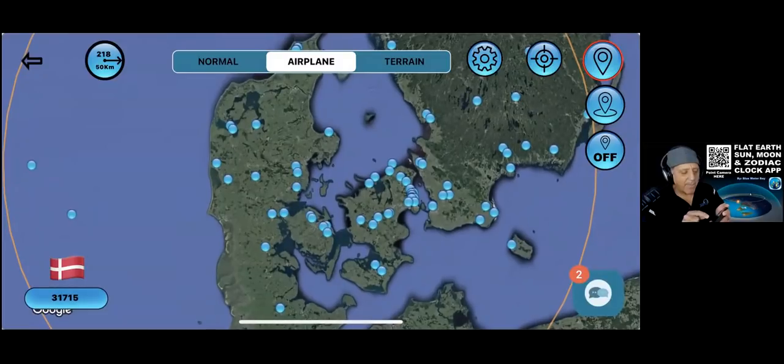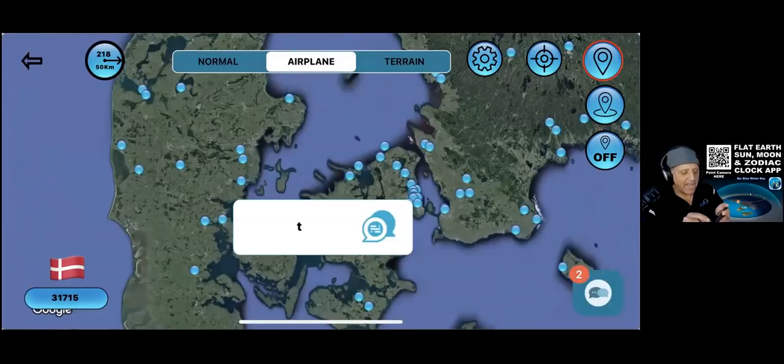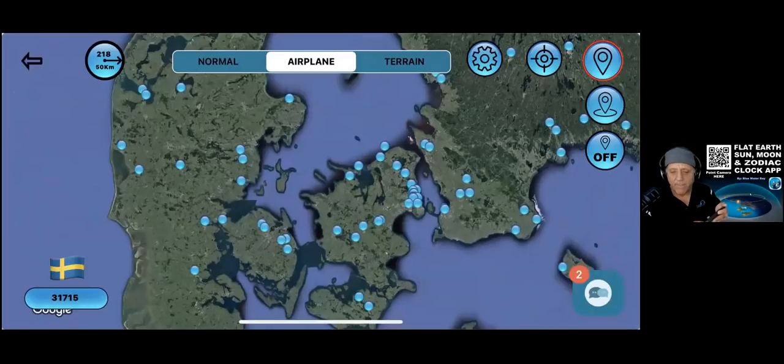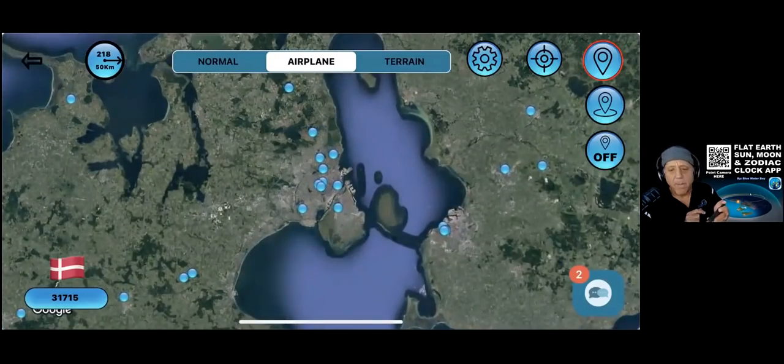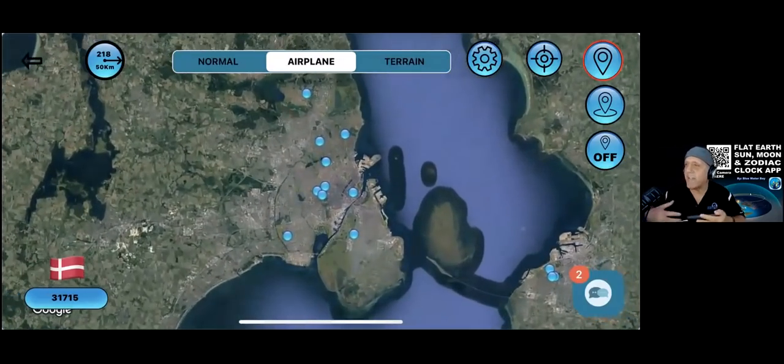Now I can tap on one of those dots and I could send that person a message. I'm like, hey, you're just 5 miles from me. Let's meet at the bar and grill and talk about how this deception is going on. These are all like-minded people. Amazing. People are already getting married because of this app, right? People are finding each other. People are messaging each other and new friends, new groups.